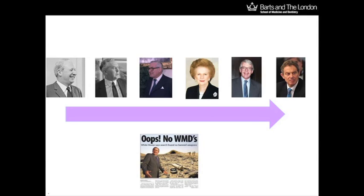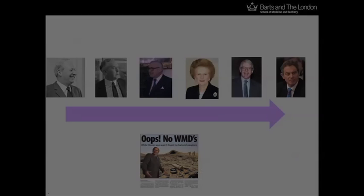Now, after that initial success, researchers spent many decades trying to find additional genes for MS. So things happened, prime ministers changed, but like trying to find weapons of mass destruction in Iraq, we couldn't find any new genes for MS over the subsequent decades.